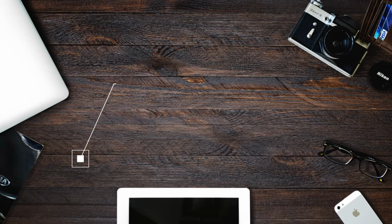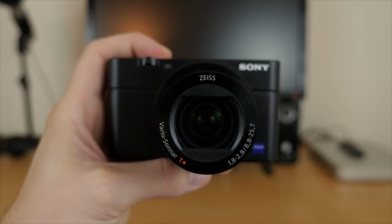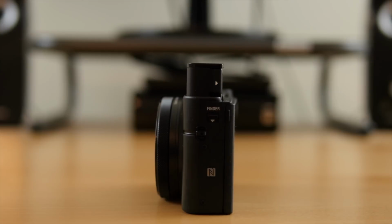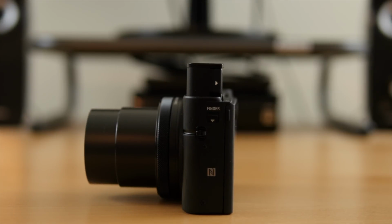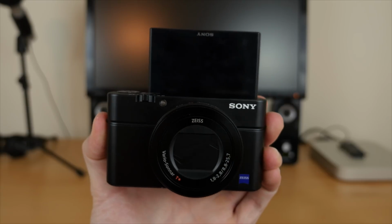So 1 year after I got my GH4, I got the Sony RX100 IV in July of 2015. That was my first 4K vlogging camera. I got that as an addition to my setup so I can have a good high quality vlogging camera to take on the go. And that's what I use to this day when I'm doing vlogs or videos when I'm traveling and just need a quick camera to pull out and take a video with.